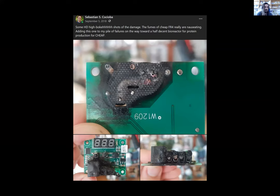It smelled horrible. The whole house just reeked of burned fiberglass. I mean, just imagine, this is fiberglass getting scorched and melted, the amount of power going through this thing. And so the magic smoke really escaped this time.